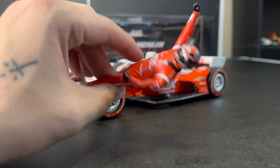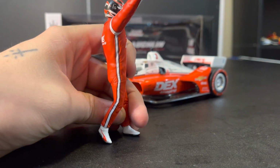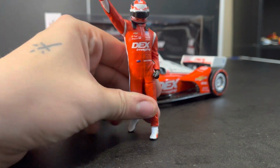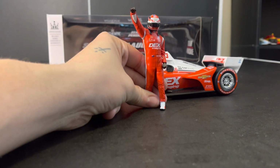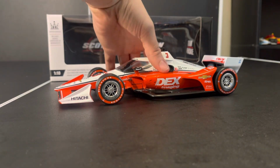decent wrapping to it. All black visor with Dex Imaging on it. It's a really, really solid figure. You can see the stripe running down the side. And I mean, it's a good pose, definitely with him kind of with his fist up in the air, celebrating the win. You know, it's a solid figure. So let's go ahead and take a look at this car.